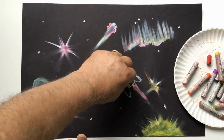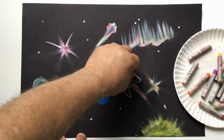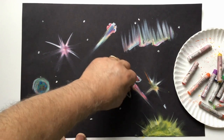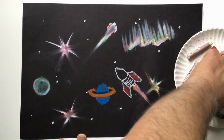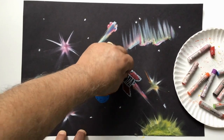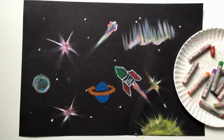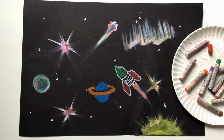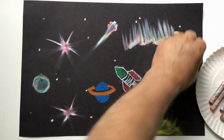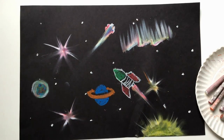Let's color this in a little bit. We can make a star nebula. We can do a space station, but I use shapes and we call that a shape station. You can do all sorts of things with an outer space theme. I'll show you some in a minute here. But there you go. For now, this will be good. Let's move the dish of oil pastels aside and get some stars over there. Faraway stars. Sometimes you can smear these and turn them into mini comets.